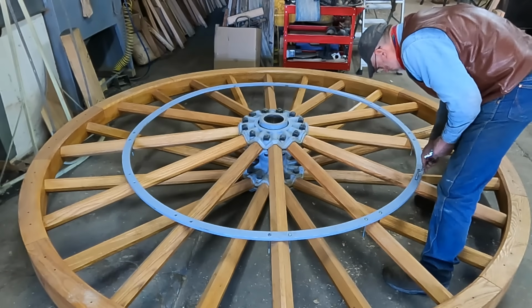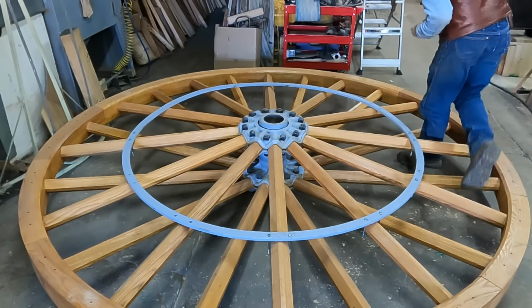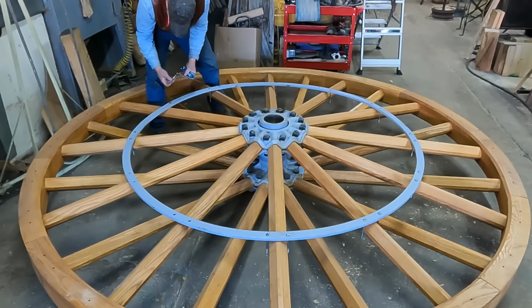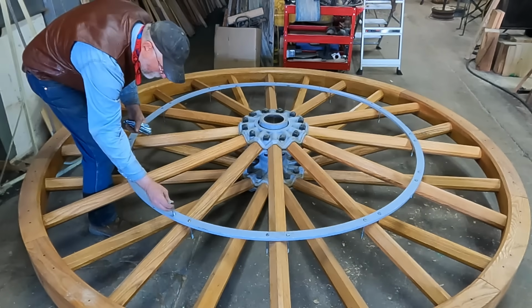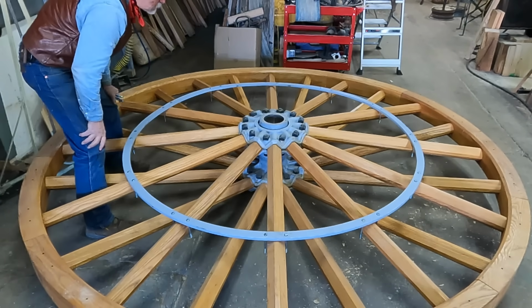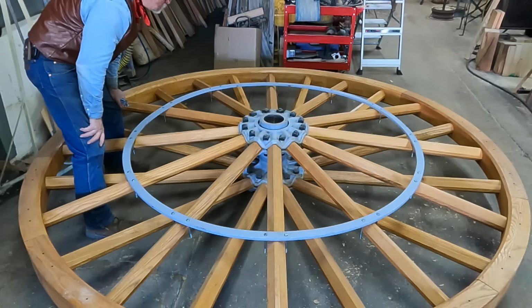Here's one that's a little off, might need a little adjustment there. Just kind of fine tune this. Well, that's kind of closer than I expected, really. 12 spokes, we've got 24 bolts in here, and they're all gonna go down.